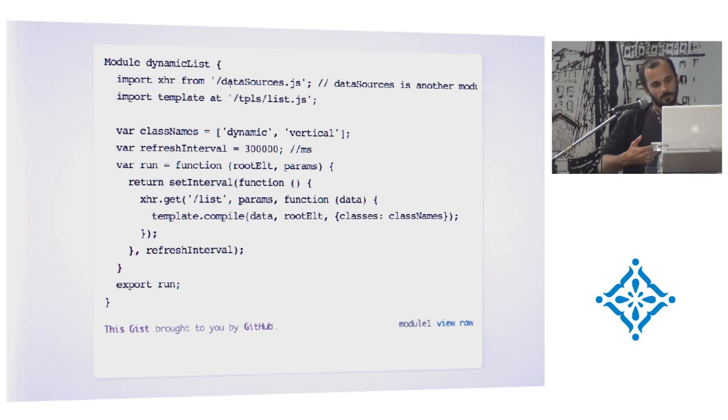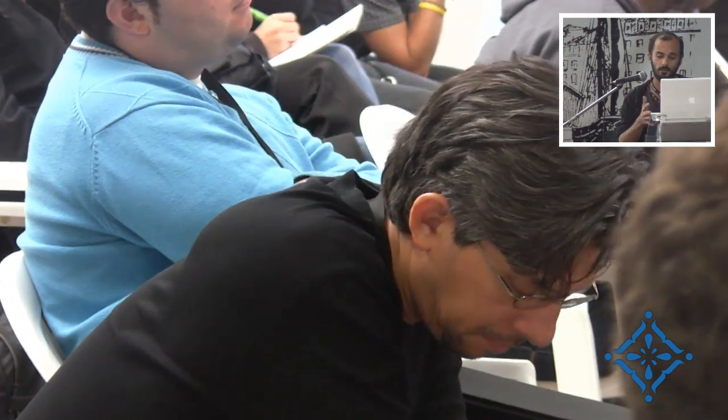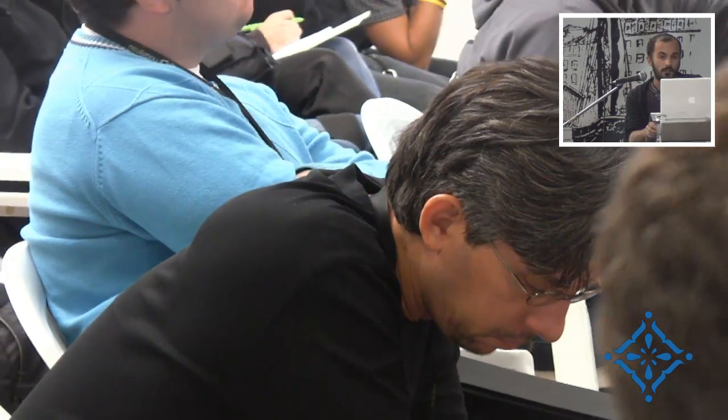If you keep aside from this upcoming feature, to me, it's like saying, okay, I don't want to use function.prototype.bind or array.prototype.forEach. I say, why? If you have polyfills available, because this is where the thing is going to be hard. If you run the previous code on your current browser, I can promise you that it will never work, and you know that. By the way, there are some beginnings of implementation in Chrome, and they are not really efficient right now, but it's a good start. As I said, imports are evaluated on their own scope chain, and that's awesome.